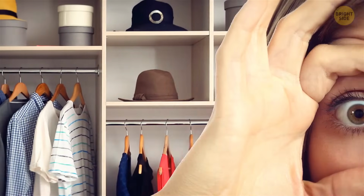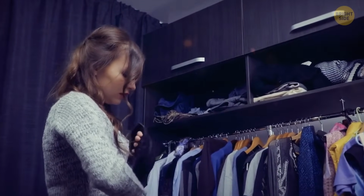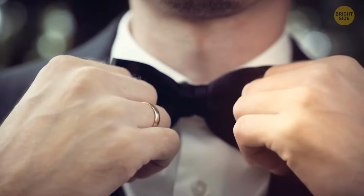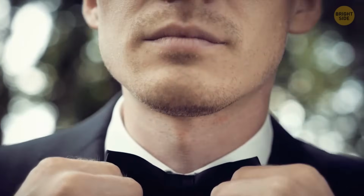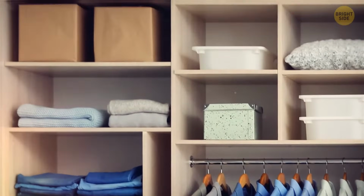Keep your most used items at eye level. This way they'll be easier to find and pull out when you're in a hurry. Those items that you tend to use less often, like your evening clothes for example, can stay on the shelves above or below your eye level.